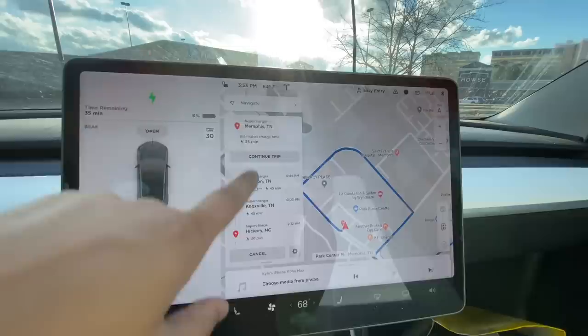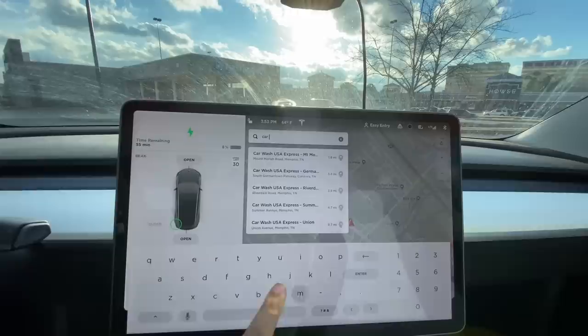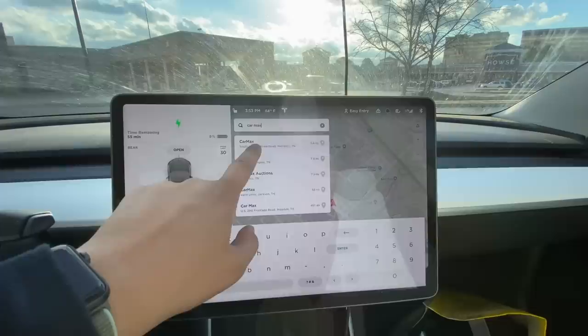I'm going to coordinate with Mike. I'm going to pick up some packages from his work at CarMax, and then I will bring them to Raleigh. So let's... Wow, I can't type. C-A-R space M-A-X. This one. Right up the road. Now turn right onto Ridgeway Road.